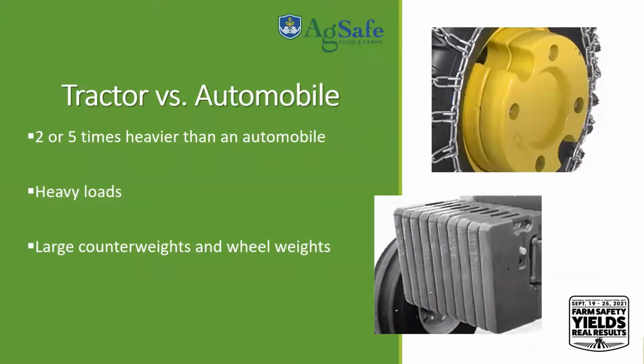Tractor versus automobile. Well, a tractor is 2 or 5 times heavier than an automobile. It was designed to pull heavy loads. It carries loads, but it is not designed for transportation. There's obviously a huge difference in size and weight. So whenever you do see a tractor on the roadway, respect its space around it. Make sure that you are at a safe distance from the equipment.